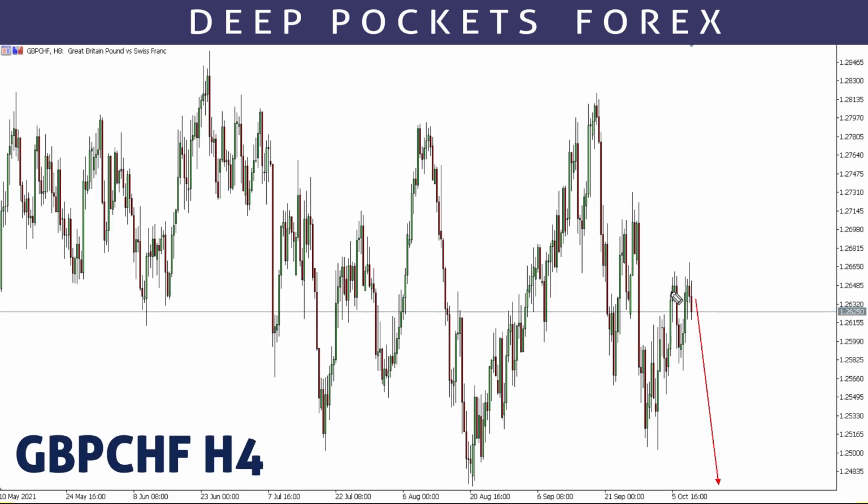This is GBPCHF. We are to expect a drop here, a drop breaking previous low. So that is what you are to expect here, a drop breaking previous low here. That is what we are to expect, and then after this drop here we can expect price to move up like this, break previous high and break previous high. That is what we are to expect on GBPCHF.